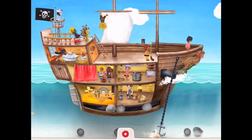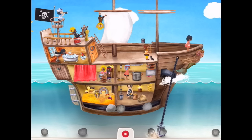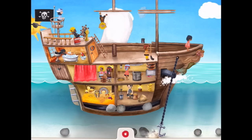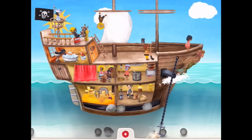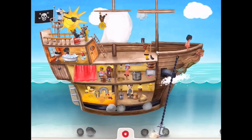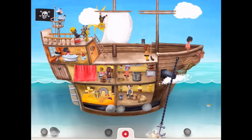Alright, who's up in the crow's nest? She's got her telescope out. Seen anything? Anything good? Nothing good? Alright, who's in the bathtub? There's a parrot taking a bath too. That must be the captain.